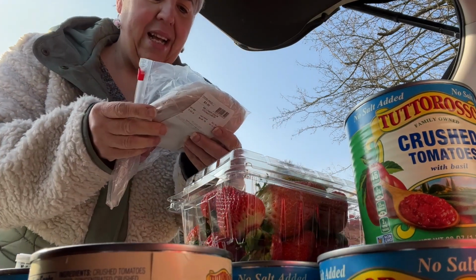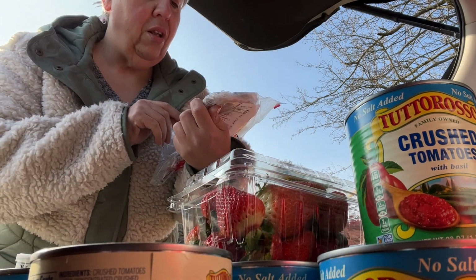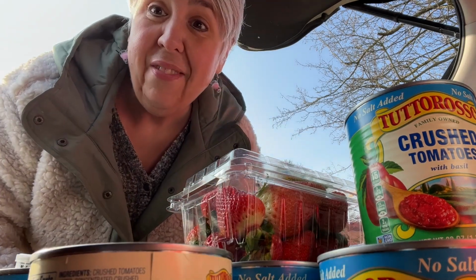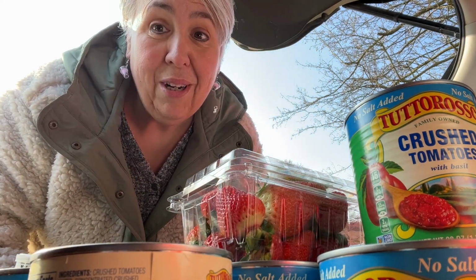And they had this on sale. Lower sodium cooked ham. You know, I'm all about deli meat. So I thought, you know what? Lower sodium cooked ham on sale. That was under $5. I'm in. So I'm going to go in, bring these in.